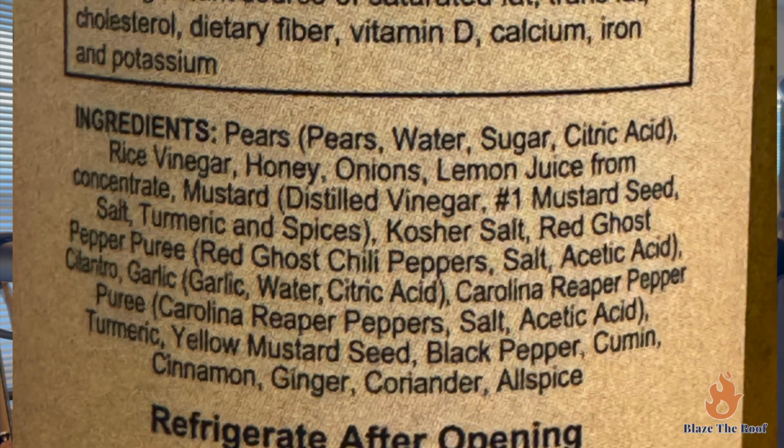The ingredients include pears, rice vinegar, honey, onions, lemon juice from concentrate, mustard, kosher salt, red ghost pepper puree, cilantro, garlic, Carolina Reaper pepper puree, turmeric, yellow mustard seed, black pepper, cumin, cinnamon, ginger, coriander, and allspice.